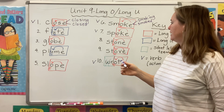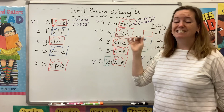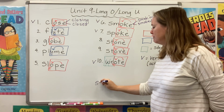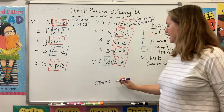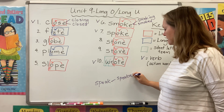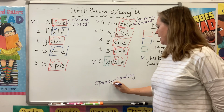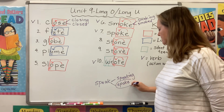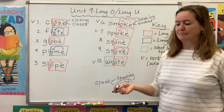But let's look at spoke, right? Spoke is the past tense. It describes what we already did. I can take the word speak. I like to speak. Now I am speaking. But I wouldn't change it to speaked. That's not a real word. I would change it to spoke. This is a rule breaker. It's an irregular past tense.